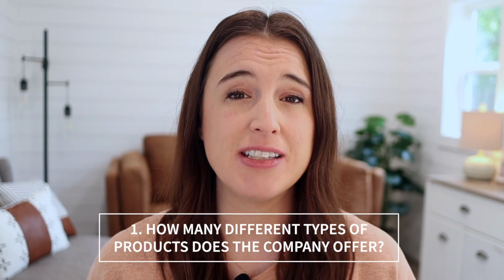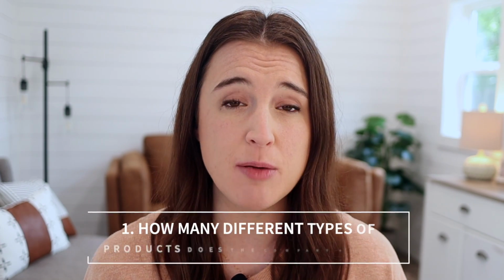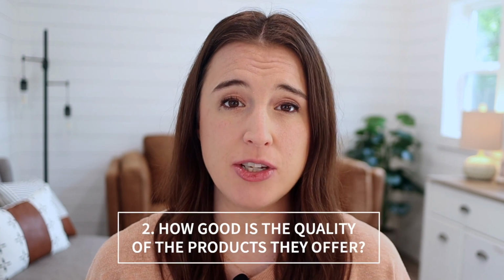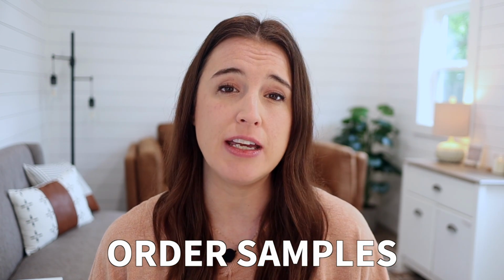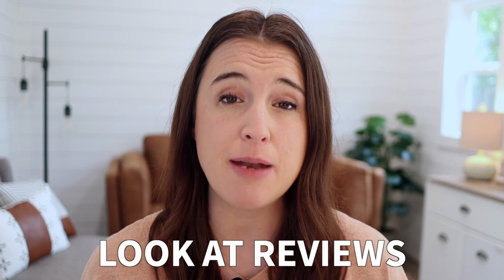So there's a few things to take into consideration when you are researching and comparing these different print-on-demand providers. One thing you want to think about is actually how many different types of products this company offers for you. Do they have a wide variety for you to choose from? Do they offer the types of products that you're wanting to sell? And also, how good is the quality of their products and their printing? So one thing you can do for this is to actually order your own samples, order a few different things so that you can actually touch and feel it yourself and see what the quality is. You can also look at reviews of people that have sold with this print-on-demand provider before and make sure that they have glowing reviews from those who have partnered with them.